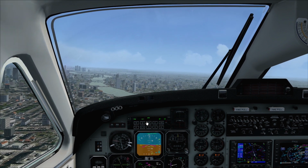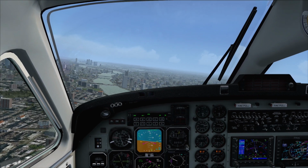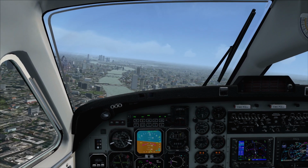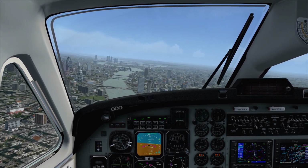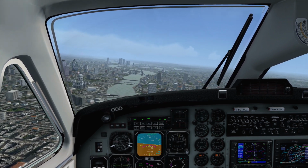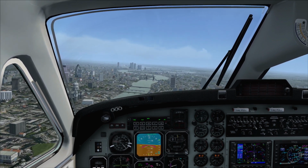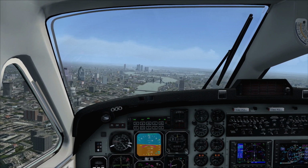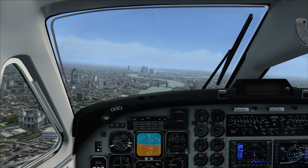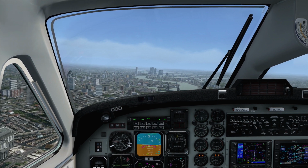And we're now going to hit approach. ILS is now active. Second stage of flaps. You can see Tower Bridge straight in front of us. And I think that might be St Paul's on the left hand side, and also you can see the Gherkin, the building called the Gherkin, up at the 10 o'clock position. I'd love to show you more. That's the London Eye. I've got to keep an eye on where I'm going. Speed 140 knots.